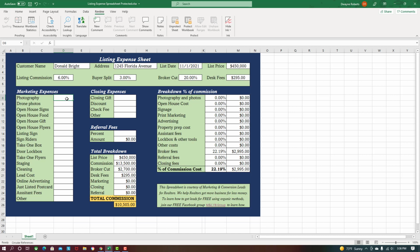So in this instance, we did photography and we paid for a virtual tour. So I'm just going to put $250 there. And let's say we paid $200 for the drone photography. Now I know that you reuse your open house signs, so you can do this however you want. Now let's just say that you bought 5 pointer signs at $5 a piece, so you got 25 bucks.